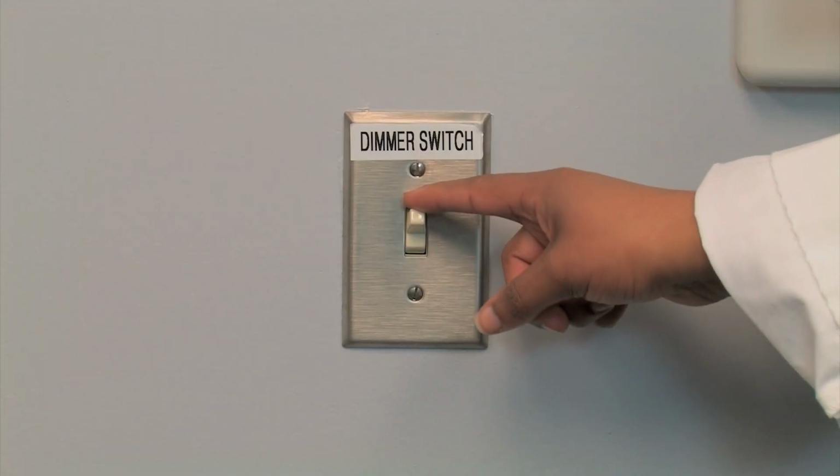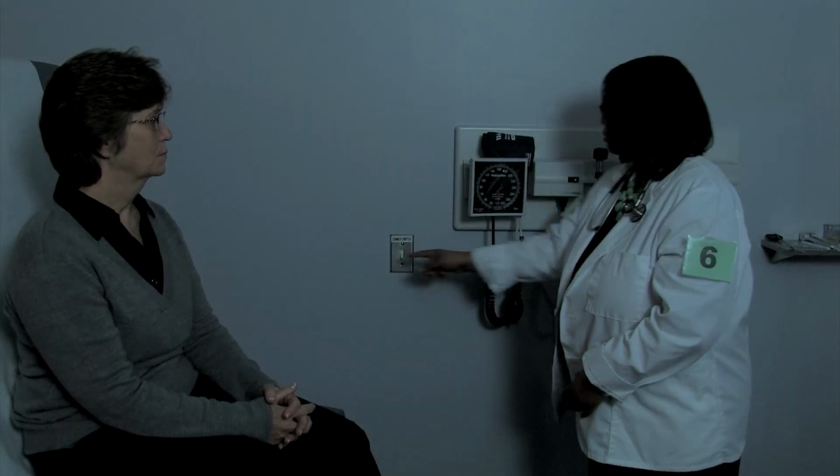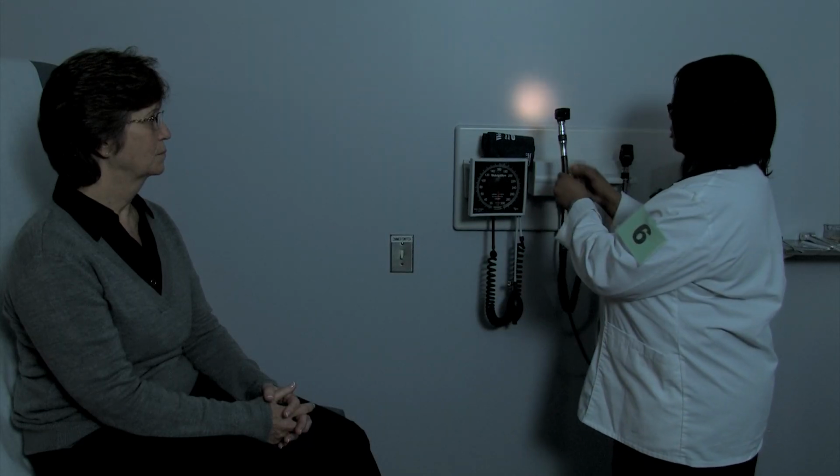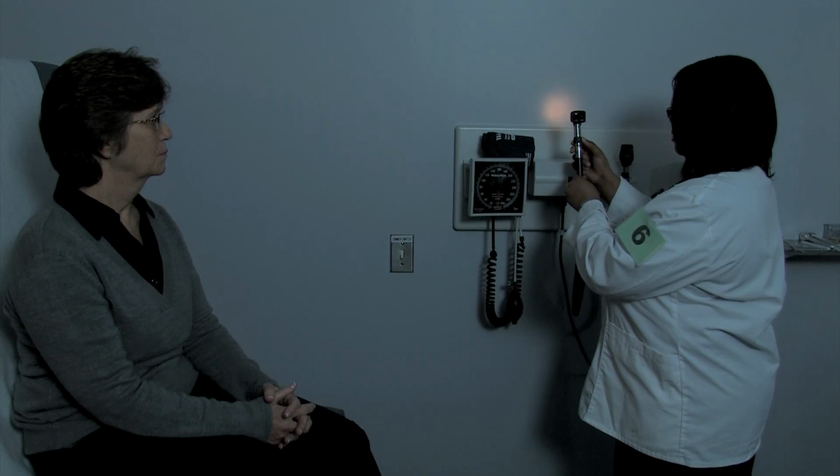If you wish to dim the lights in the room, there is a switch nearby. If you activate that switch, the large overhead light will go out and a small light comes on so that the room is dim but not completely dark.